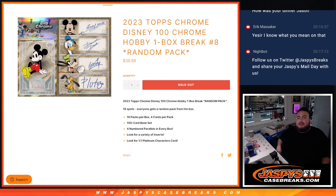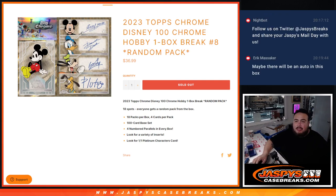We just sold out 2023 Topps Chrome Disney. This is a 100 Chrome Hobby one box break, random pack number 8. And again, guys, everybody gets a random pack from the box. We're gonna sticker up the packs 1 through 18. We'll randomize the names and the numbers. Whatever pack number you match up is what you get, and then we'll open it up live.